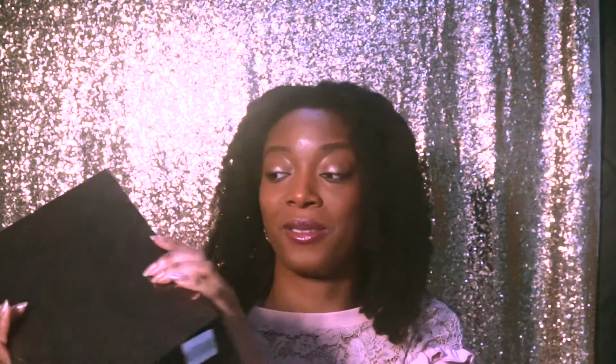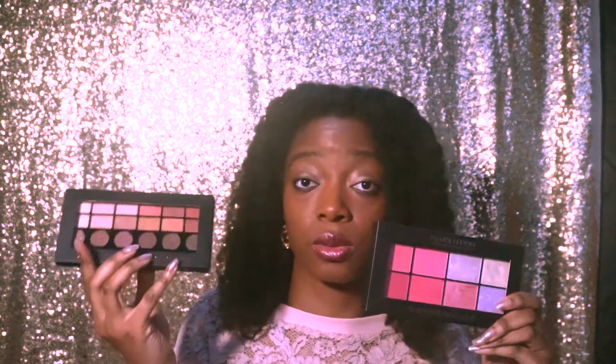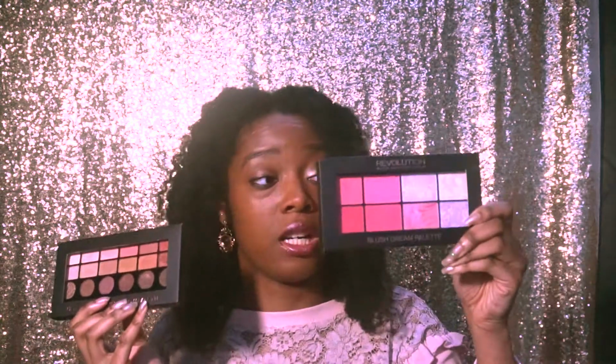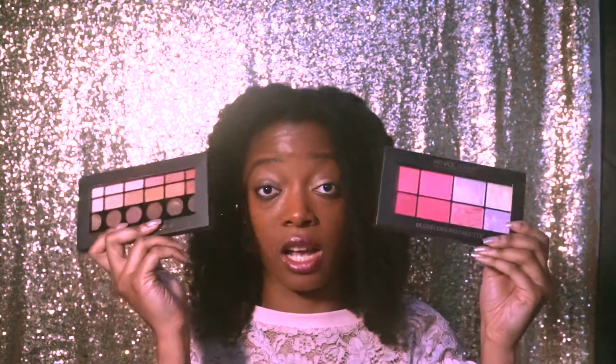That's all the stuff in the Makeup Revolution box. I feel so grateful. It says you can never have too much makeup. Yeah, I'd say my two favourites from the pack were the Ultra Metals Eyeshadow Palette and the Blush Dream Palette. I think these two are really good items, so if you didn't want to buy the whole pack, I would recommend buying these. And I think Makeup Revolution is a brand that is not too expensive. So yeah, I thought those palettes were really good value.